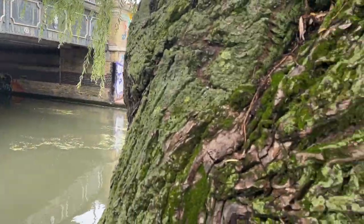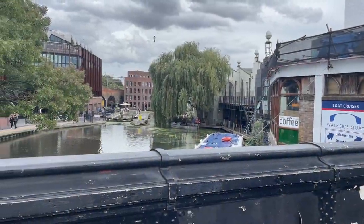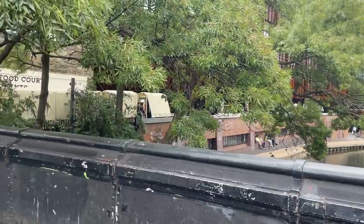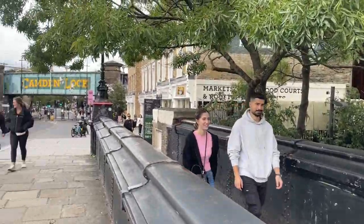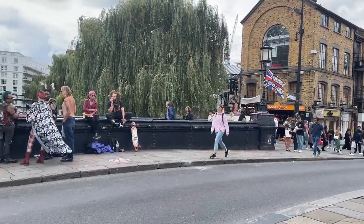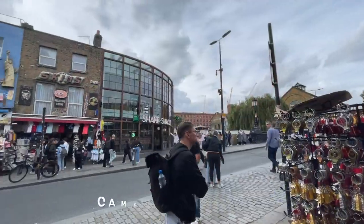Camden Lock was built between 1818 and 1820. The walk down by the water is beautiful. There are also the zombie punks in Camden as well, so make sure you keep your eye out for them as well.